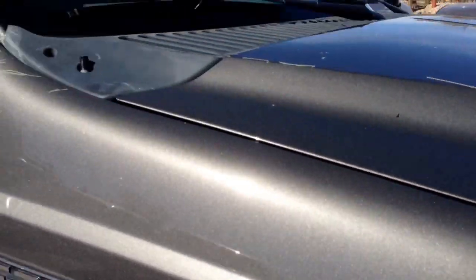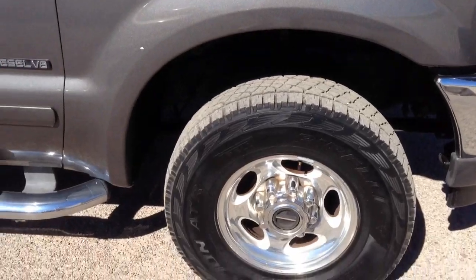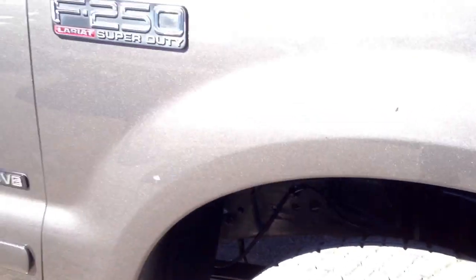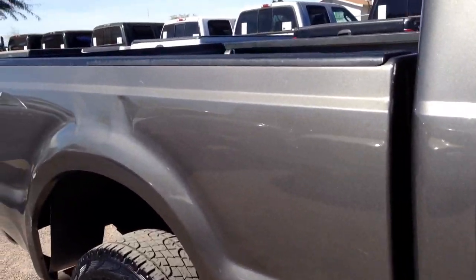Seal that. You could send it to Mako. Mako would paint this thing one-stage silver paint for probably $800 or $900 to take out most of the significant dings, dents or whatever. I wouldn't do anything with it. I would just take my 7.3 and run. Tires are probably 50% tread. Runs great. It is a Lariat, which may make it more attractive.